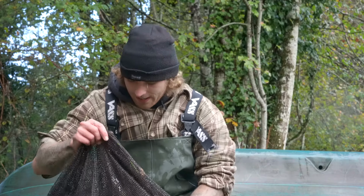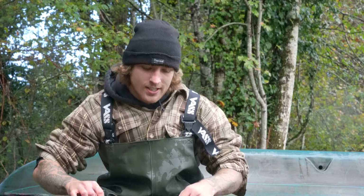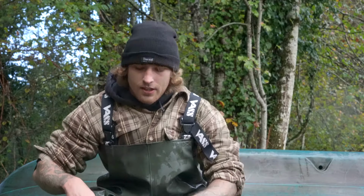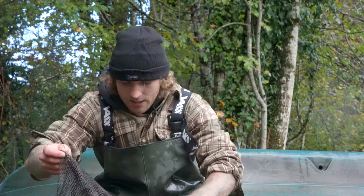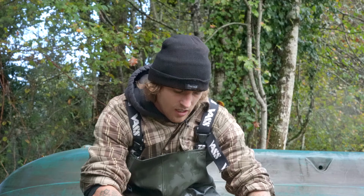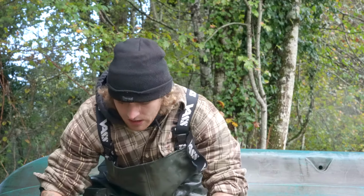Okay, so minutes. Well, I was just releasing the other one and just in the water, and the same rod went off. So yes, that's a very productive spot. However, I seem to only be getting sort of smaller fish off this spot now.